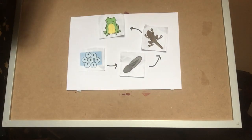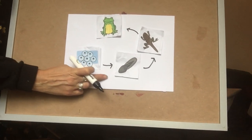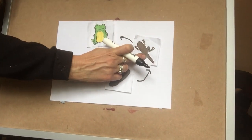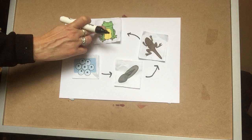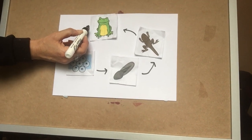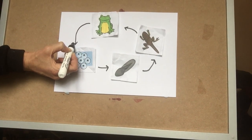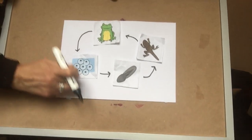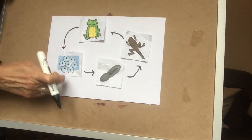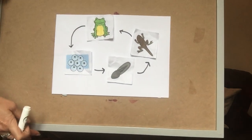So if you can see, it is a cycle. So it's frog spawn into tadpole, then we've got the froglet, then we've got the frog, and then it happens again. The frog then lays eggs, the frog spawn, and it happens again and again, and that's why it's called a life cycle. Okay?